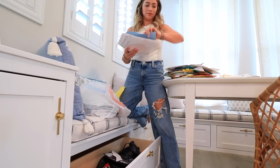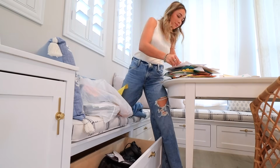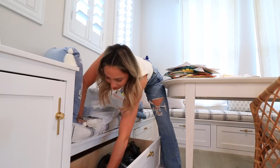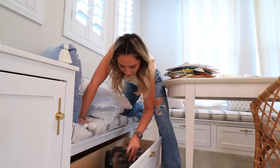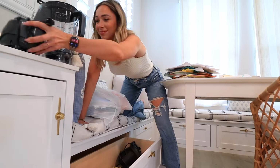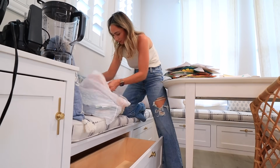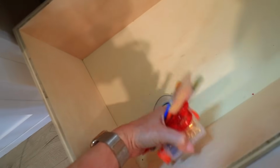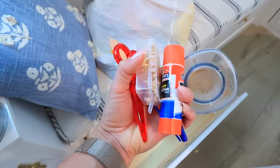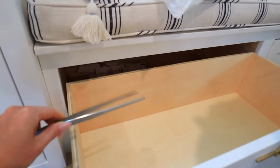And there's that blender down there I was looking for. I'm gonna pull that out soon and put that somewhere else because it shouldn't have been in here in the first place. There's more back here that I can't reach, so I'm using tongs. This is how you know you need to declutter.